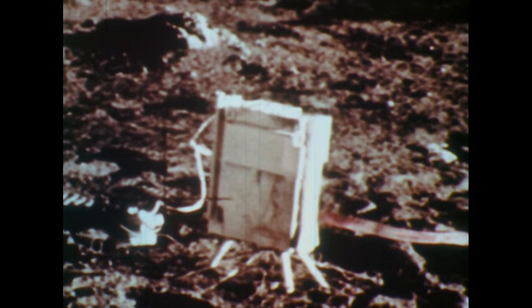Okay. I got the solar wind deployed here. The solar wind experiment, to measure atomic particles thrown off by the sun as they strike the moon. A device to measure the moon's tenuous atmosphere.